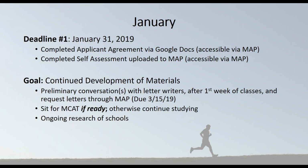So if you've used the previous months leading up to January to put together a thorough and thoughtful self-assessment, it will be a really good resource for you as you move towards application. Self-assessment is not shared with medical schools. It's only seen by you and the pre-health advising program. But the more thorough you are on it, the more useful the feedback and the more useful it will be towards the application. Your goal for January is to continue to develop materials.